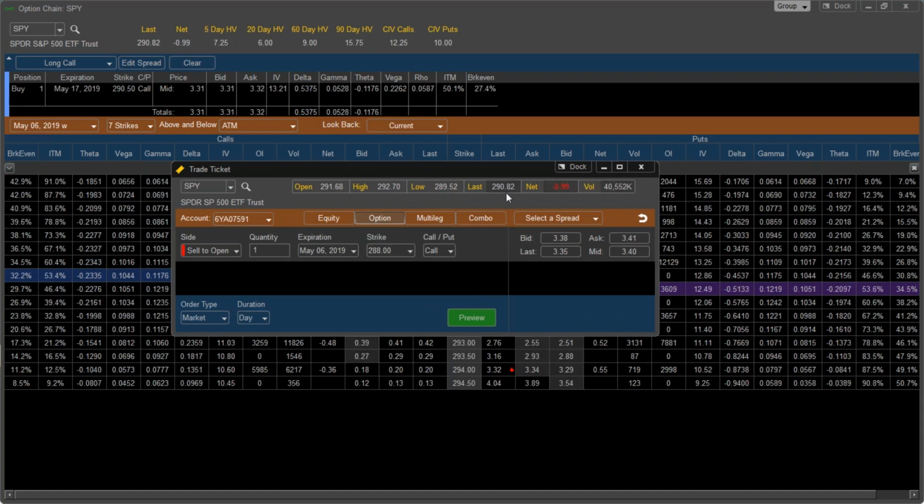Okay, so the current trading price is 290.82, and in this covered call, we would be agreeing to sell our shares at 288 for a $2.81 loss. Now, why would we agree to such a crazy proposition? Because the stock speculator will pay us $3.40.